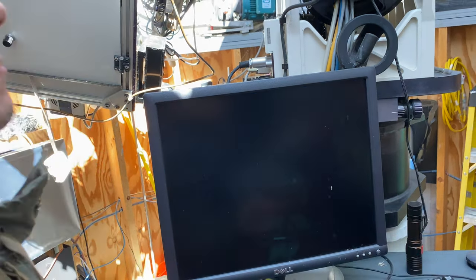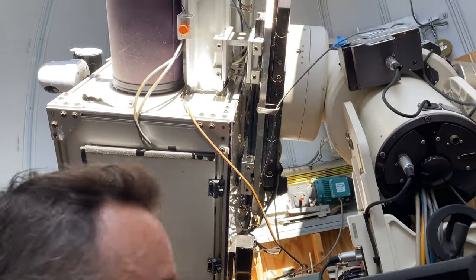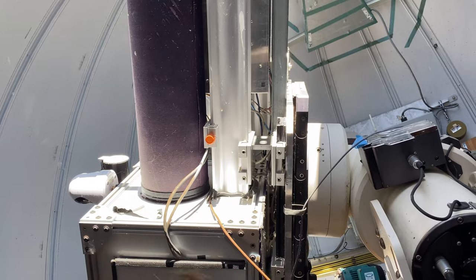So moisture in the atmosphere. So yeah, that's nothing very fancy on that one. Very simple to operate. It's automatic during the day, of course.